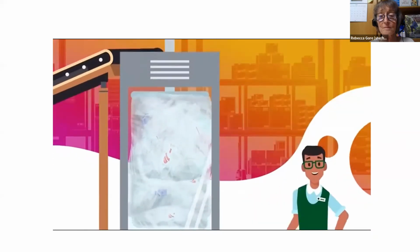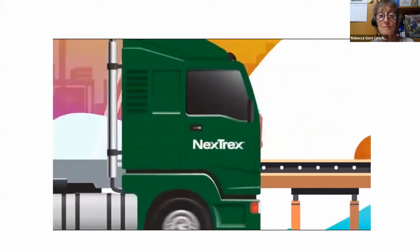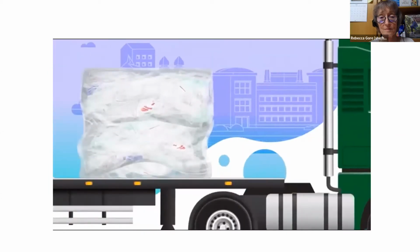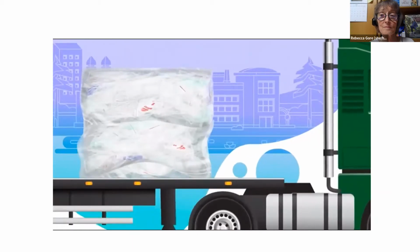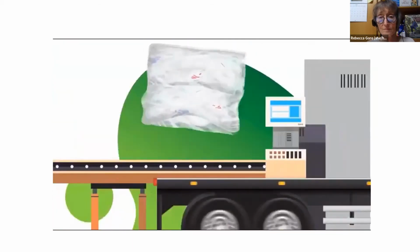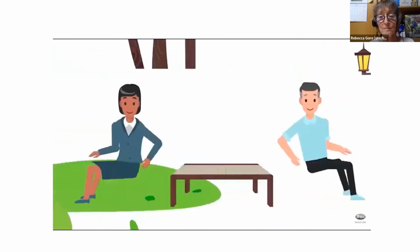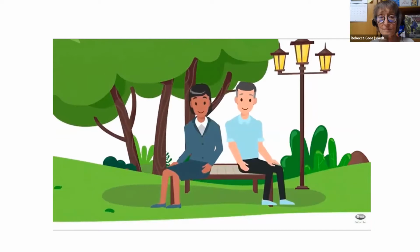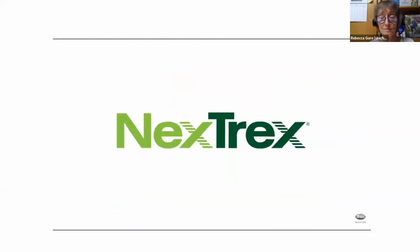Once all plastic film collections have been baled at the store or store's warehouse, the material is shipped to one of our Trex manufacturing plants, proudly located in the United States. The material is processed into our premium outdoor living products, such as Trex composite decking and railing. Next Trex, you can now relax knowing that you have helped your community do their part in giving plastic film packaging a next with Trex.